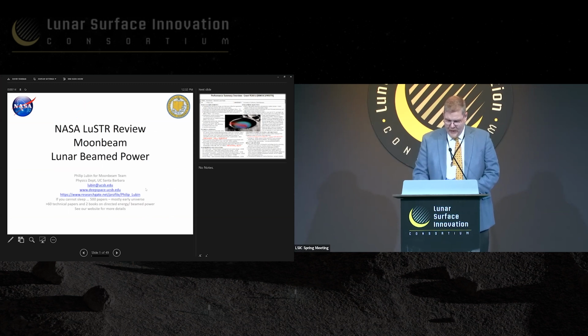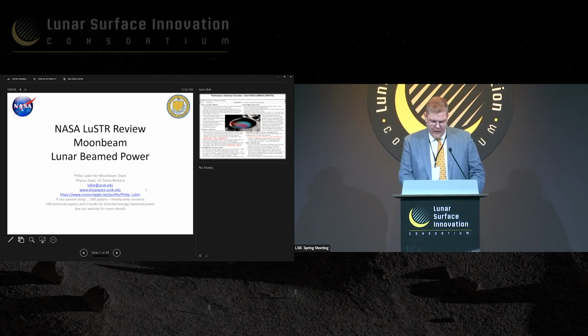His group has worked on applications of directed energy systems for both small-scale single-launcher solutions as well as large standoff systems for planetary defense, and on applications to allow small interstellar probes to achieve relativistic speeds for the first interstellar missions. He's a co-recipient of the 2006 Gruber Prize in Cosmology, along with the COBE science team, as well as the 2018 Gruber Prize in Cosmology, along with the Planck science team for their determination of fundamental cosmological parameters. He has published more than 450 papers, and we're excited to hear Professor Lubin talk about Moonbeam.